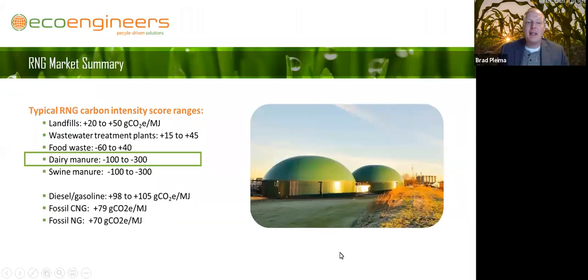So, I touched on the carbon intensity score, and that's the reason why these have such a high value in the California LCFS. The lower your carbon intensity score is, the better. In the case of dairy farms, taking that dairy manure and not digesting it in a lagoon, but capturing that methane that would have been emitted into the atmosphere into a digester and displacing a fossil-based fuel, can have a highly negative carbon intensity score. So you're actually removing carbon out of the atmosphere by doing these projects. And the California program specifically is incentivizing and rewarding those with more and more LCFS credits, providing the economic driver behind doing these projects.